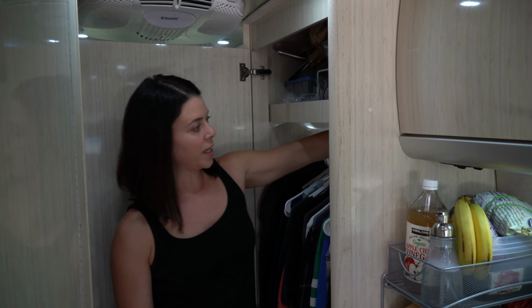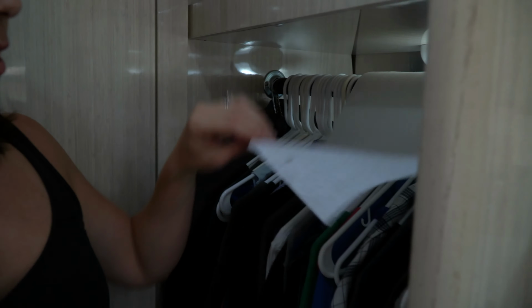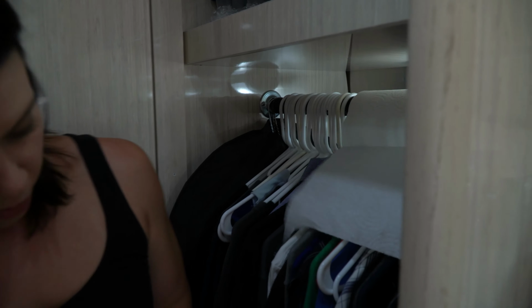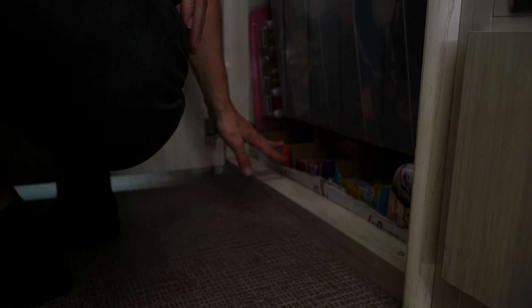And back here we keep a paper towel roll, so we just made like a makeshift paper towel holder, and it actually works out to be pretty convenient. Down at the very bottom, we have a tote that we put shoes in, and then underneath that we store our bubbly water. We drink a lot of bubbly water, and this perfectly holds 4 12-pack cases.